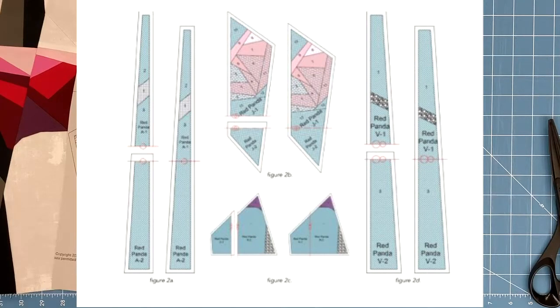Okay, so I said we would be pre-piecing some things. So we're going to start over in the left side of the screen where we're going to pre-piece A. And then we are going to pre-piece 3 other units before we get going on making everything. Before we start piecing things, we want to make sure that we pre-piece the paper rather than add that extra seam during assembly.